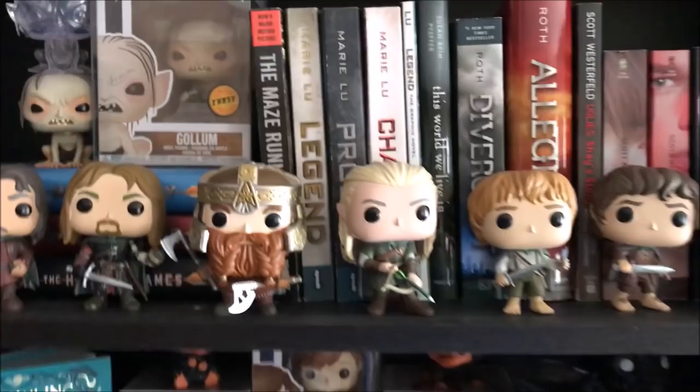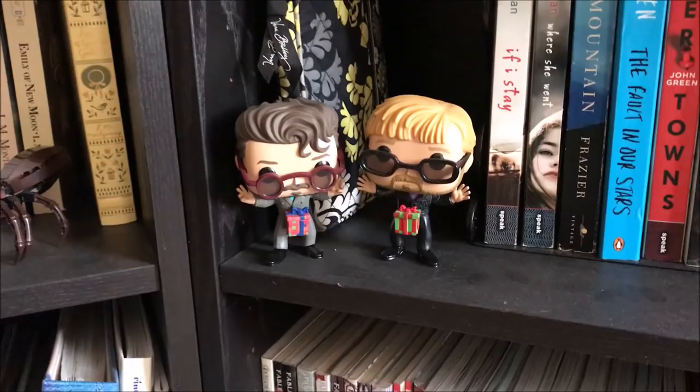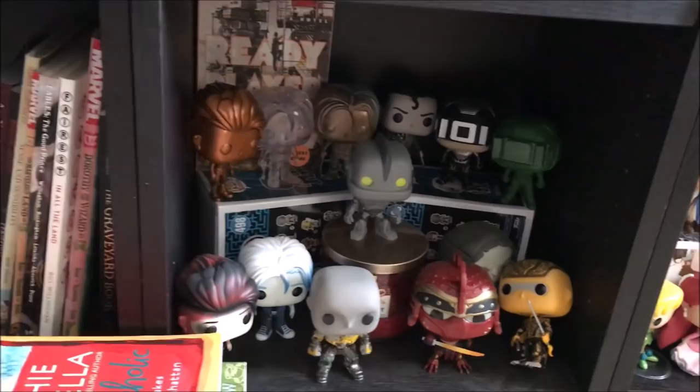And then she does have the Saturday Night Live Pops from the Lonely Island, Justin Timberlake and what's his name, Andy Samberg. So we got those. She has a couple of random ones, I think that's Westworld Pops. We are huge fans of Arrested Development, so she has quite a few of George Michael, Michael Bluth, Gob, and Buster. She has the entire run of the Ready Player One Pops right there.